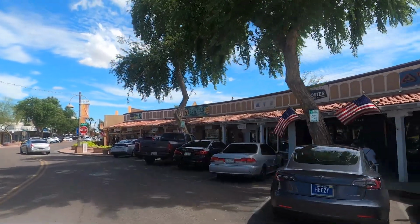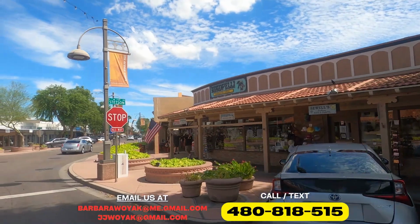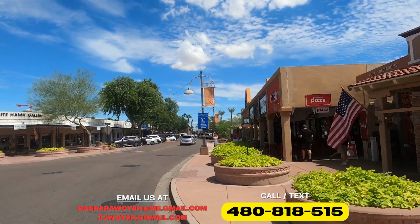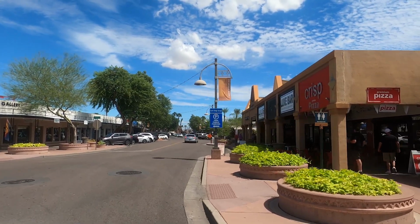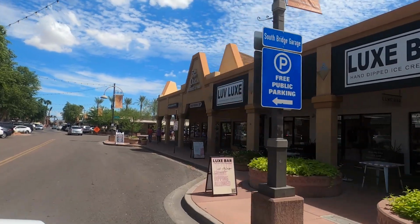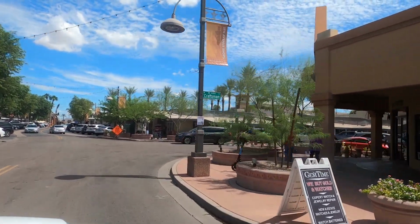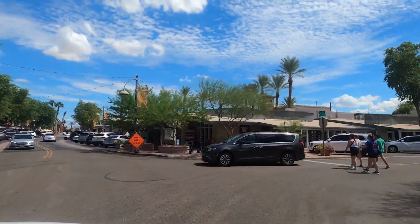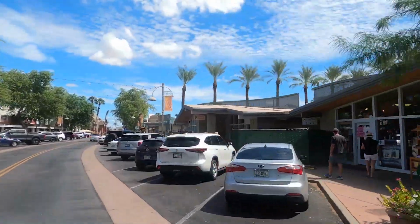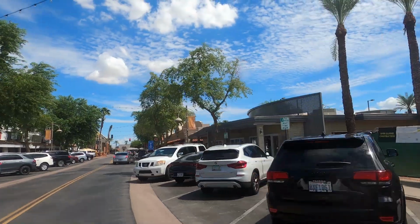This area is more for tourists, but whenever we have visitors from out of town, we like to come down here because there's a lot of cute little shops, tons of restaurants, and like I said, just a lot of things to do. If you're the type of person that just wants to be able to walk out of your condo and walk to a restaurant or a coffee shop or do a little bit of shopping, then this might be the area for you.